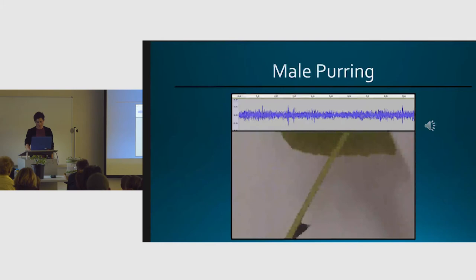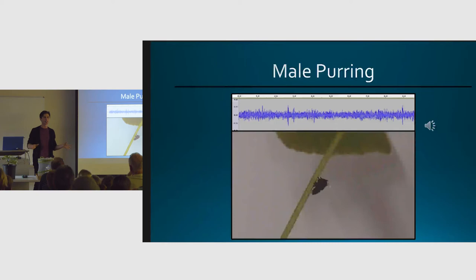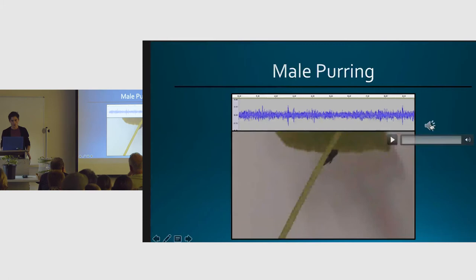Another thing that I noticed whenever the males would walk is that sometimes they started making this purring noise. And it was only whenever they were really interested in the female and they were really just about to mate. So this one's a little bit harder to hear. So it sounds like a little bit of oscillating. To me, it sounds like a cat purring, but I just really like cats.